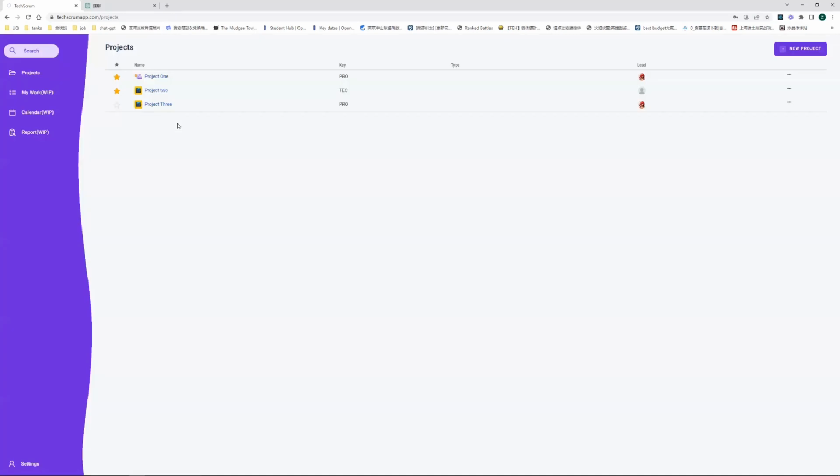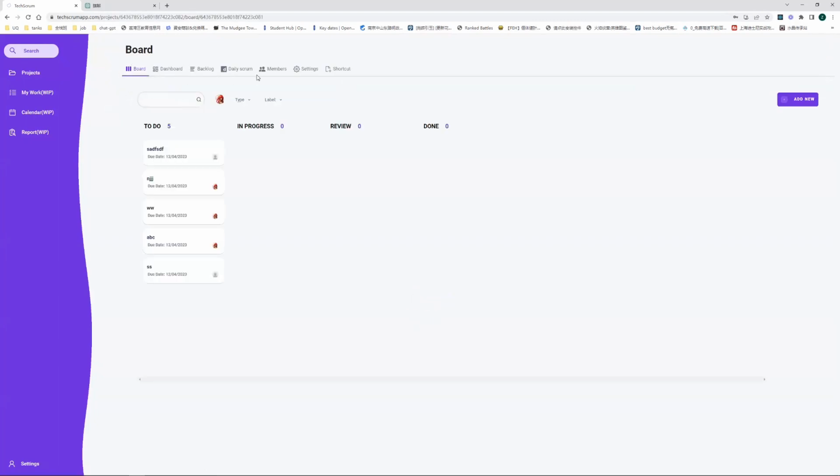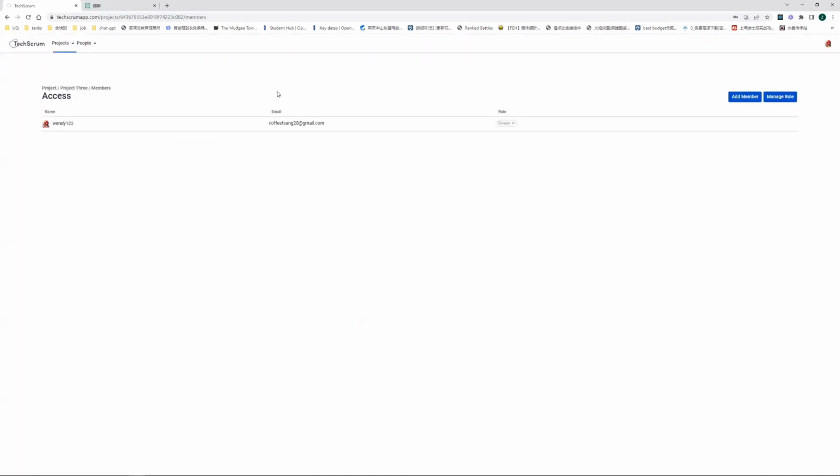So let me quickly introduce how members and roles work. Firstly, as we can see, we are on the projects page, and when a new project is created, we can enter the project and see the navigation box here, and we can find the members. We can enter the members page here. And when a new project is created, the system automatically assigns the creator the owner role, as you can see here.